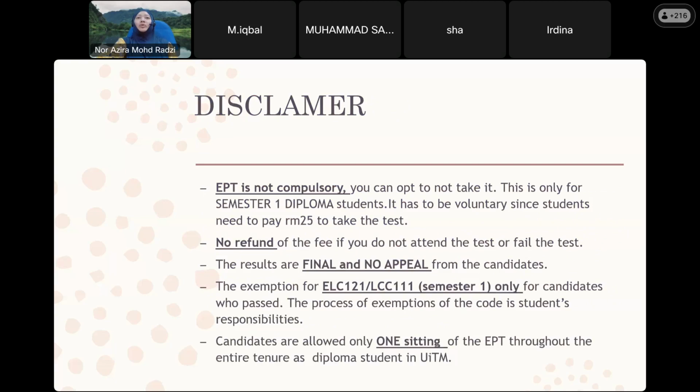EPT is not compulsory, meaning that it is not mandatory. So you do not have to worry. If you want to take the code, go ahead. But if you don't want to take the code, you can take this test. Then if you pass, you do not have to take the code for the whole semester. That means you have 2 hours of free time during this code. This is only for semester 1 diploma students.